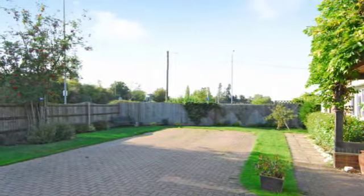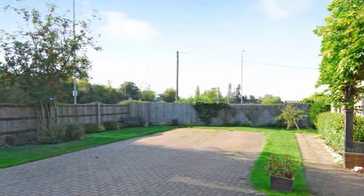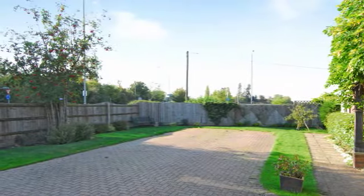There is private access to the impressive block-paved driveway, which has comfortable parking for 8 cars, excluding the double garage.